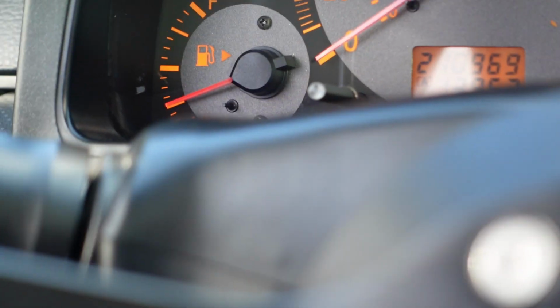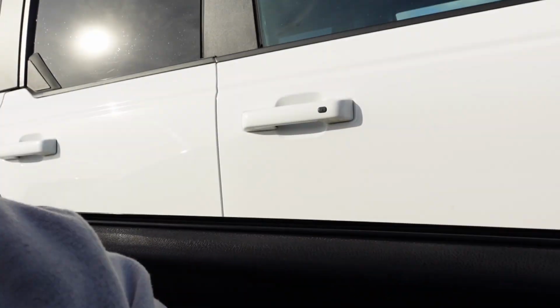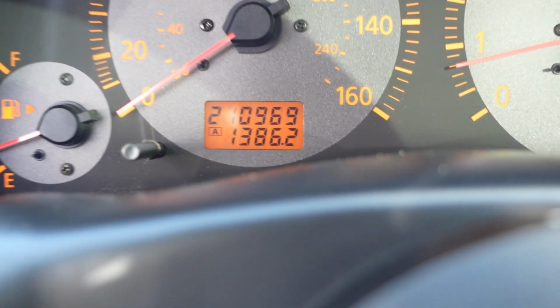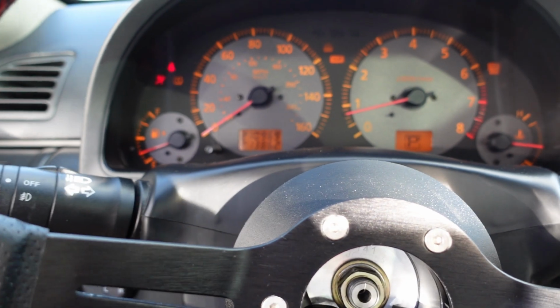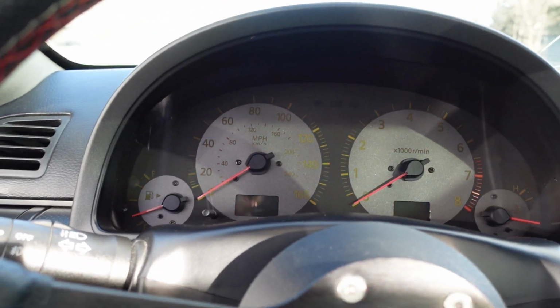That says quarter tank. I was a little above 3/4 of a tank when I started my journey. So what that means to me is in just about 400 miles of driving, I only used half a tank of gas, and that is absolutely crazy to me. Because if you look here, this right here, 1,386.2 miles, and that was just barely over 1,000 miles when I started this trip. It was like 1,069 or something. That's insane to me. But right now, I'm at a car dealership, and we are going to go look at something.